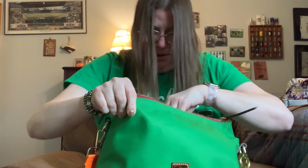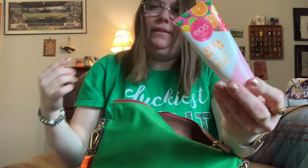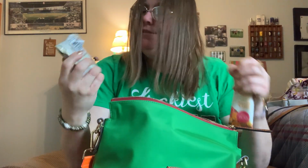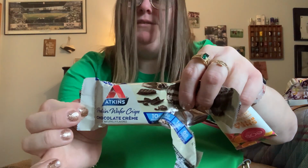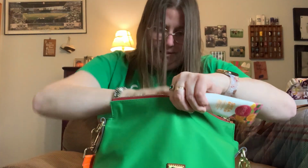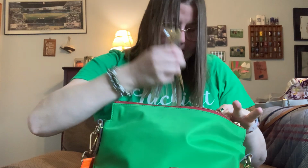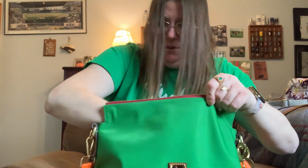And then in the bigger pocket, I have my lotion and half of an Atkins bar. I had half yesterday. I was hungry. I didn't really eat lunch, so I ate half of that. So it's just in case I get hungry, which I have to get more. I'm partial to the coconut ones. The coconut ones are my favorite, actually. I have to get more of those.